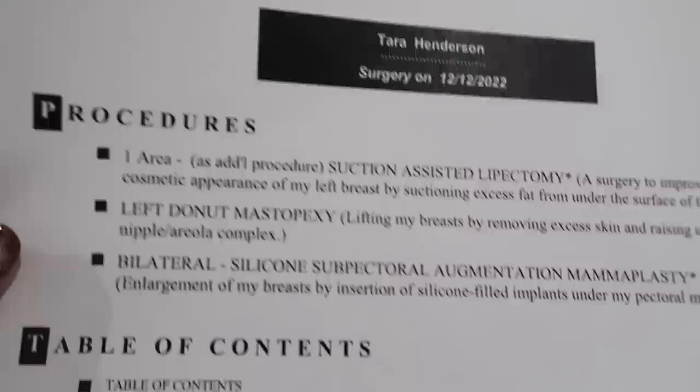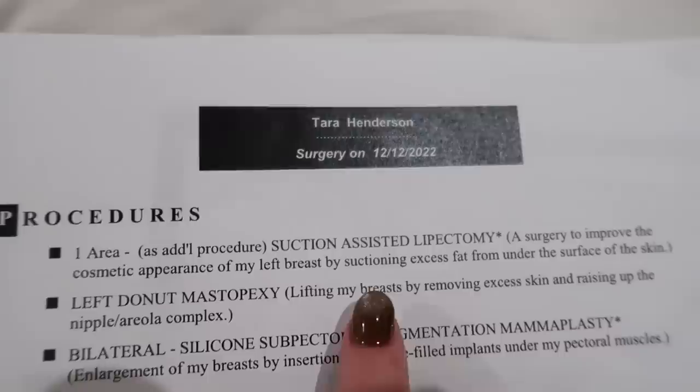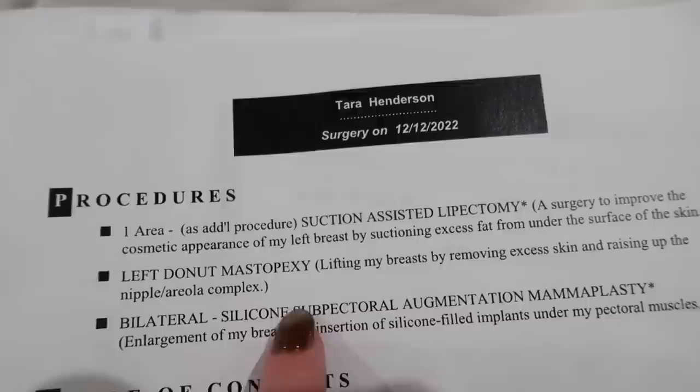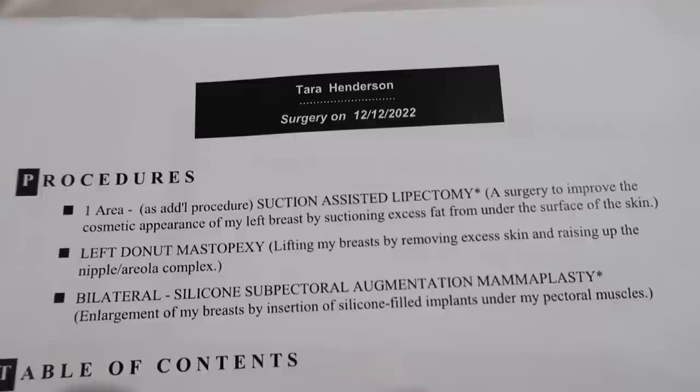these leopard ones. So these are the procedures that I'm getting done. I explained this on Instagram, but I have to get lipo on my left breast because it's a completely different cup size than my right one. So they're lipoing my left breast. They're doing a donut mastopexy. Is that how you say that? Basically a lift. And then the augmentation. So I'm getting implants under the muscle, a lift, and then lipo on my left breast.